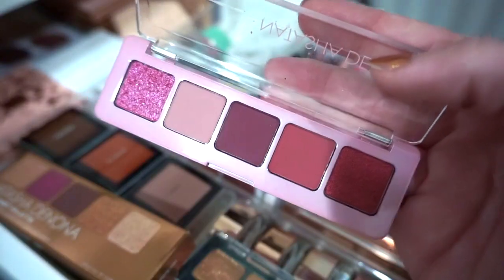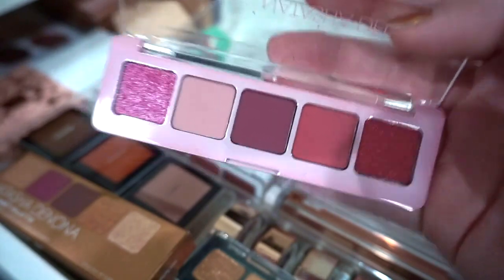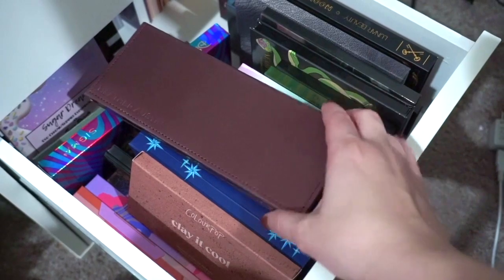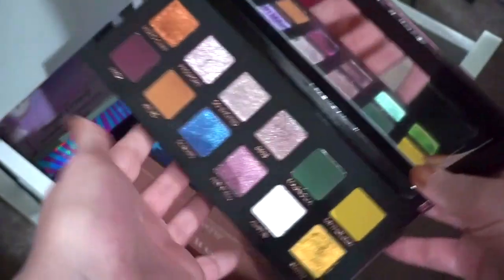And I also have Natasha Denona Mini Crush that I have not used yet. So I think I'll pick this one as well. I know that's a lot of shadows. I may have overdone it. But again, if I don't get to everything this month, I can use it next month. So for large palettes, I'm just going to pick one. This is the Adept Cosmetics Heather Austin palette.